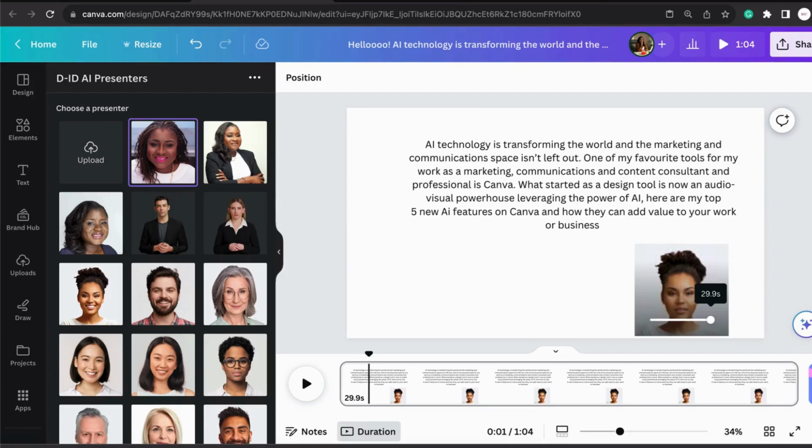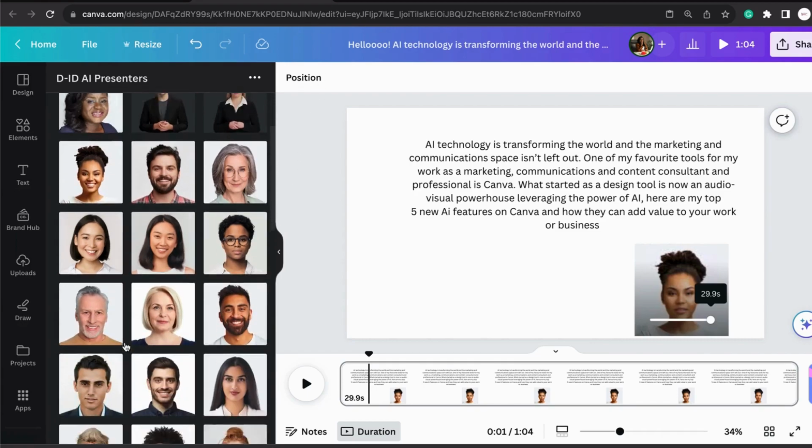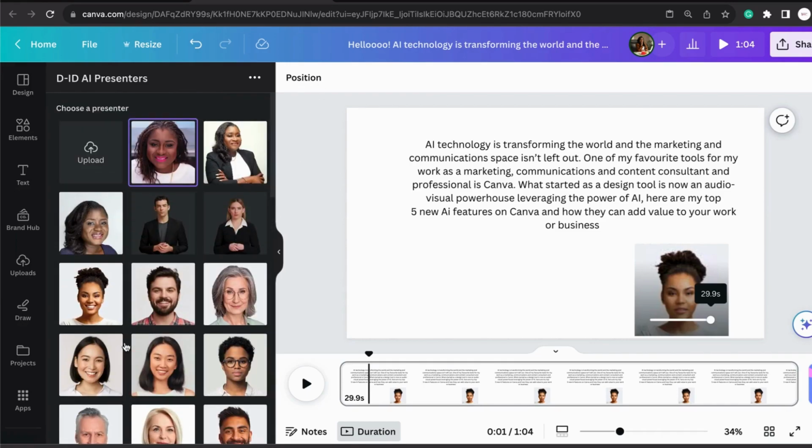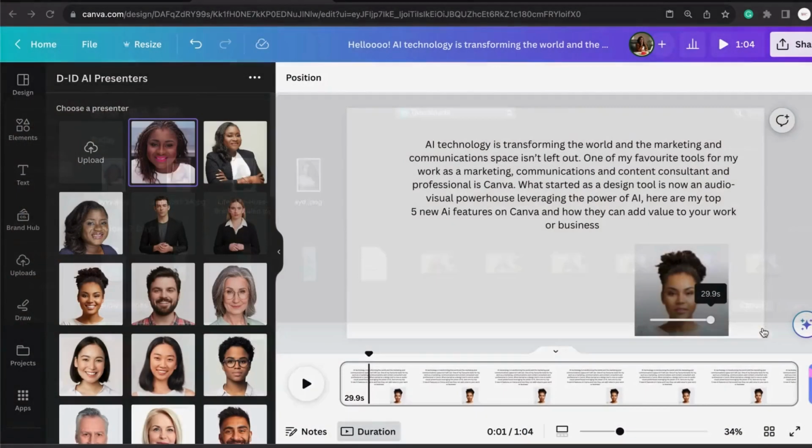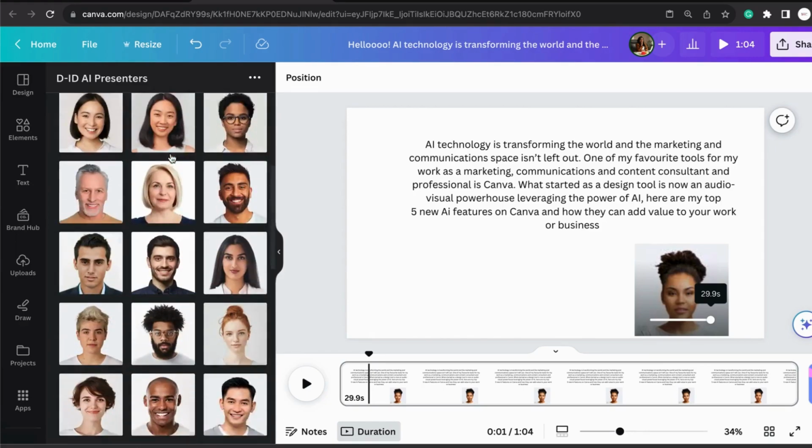All right, the next level beyond using the DID presenter options and using their voice is to use the voice along with your photo. Now, you want to be careful to select a photo that is front-facing, like this one. So the way to do it is to upload your photo just the same way you would upload on Canva, and you have your photo. So I tried this, it wasn't working. Trust me, it doesn't look good. Because of the angle, you can see this photo is angular, but this photo is more front-facing. So I'm going to select that.